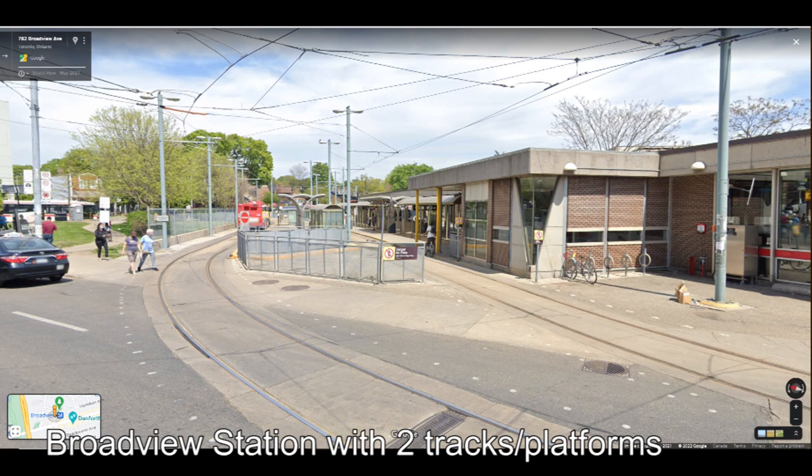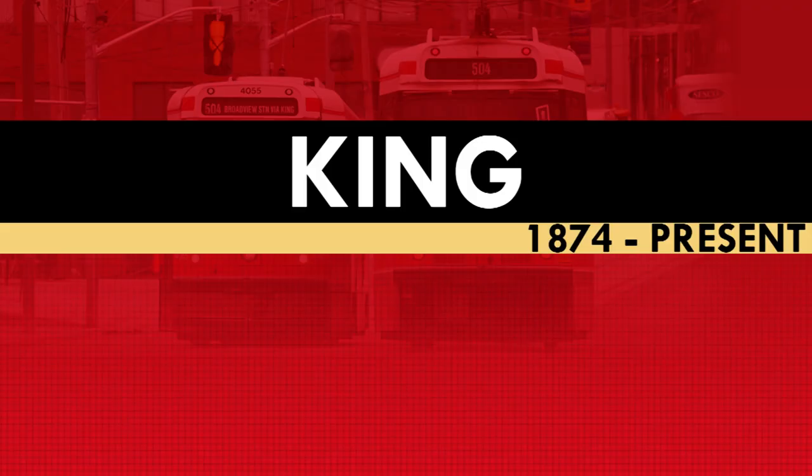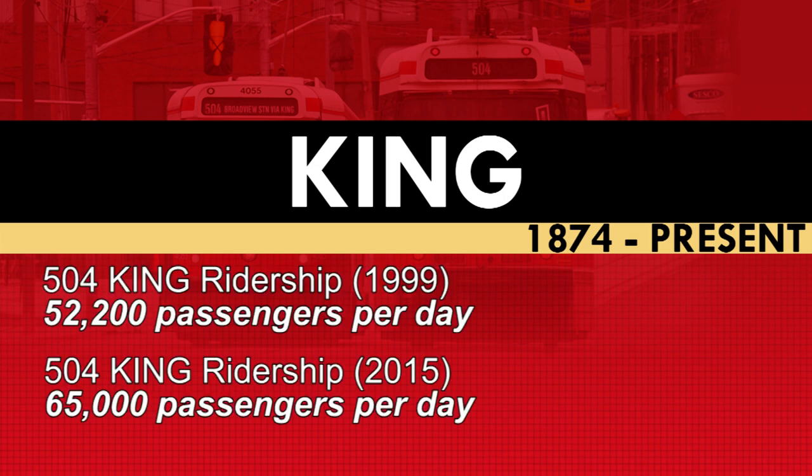The reconstruction of Parliament Loop would also not occur. By 2015, the 504 King streetcar was moving around 65,000 passengers per day, which was three times the number of people who drove on King Street. The TTC would begin to look for ways to further maintain reliability on the line.